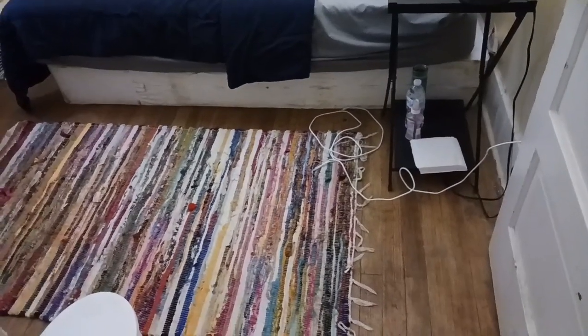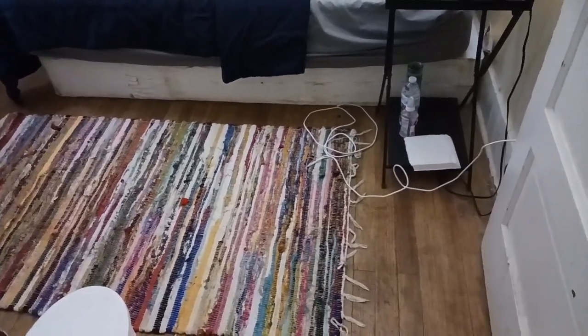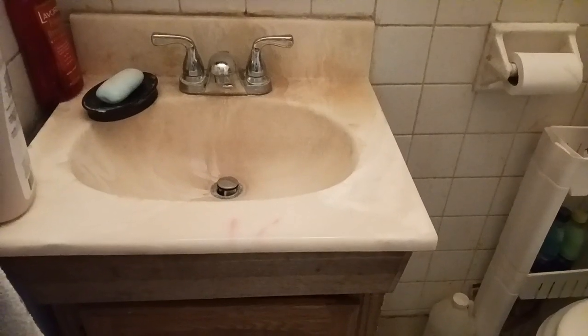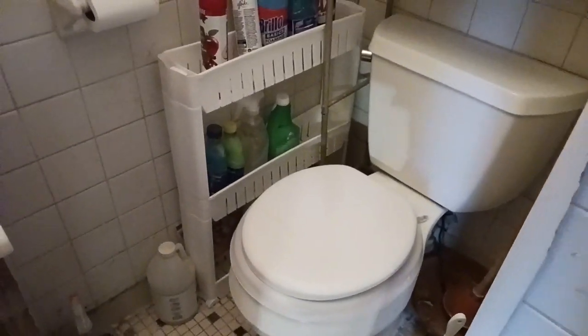Every day, take care of your bedroom. It's just me in here, so I didn't need to sweep again. Make your bed and tidy up your nightstand. And on opposite days of a deep clean in your bathroom, take care of the sink as well as the toilet and wipe it down and empty the trash if needed. We just swept and mopped in here, so we didn't need to do that today.